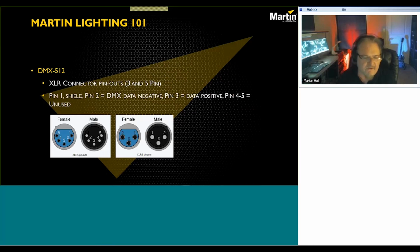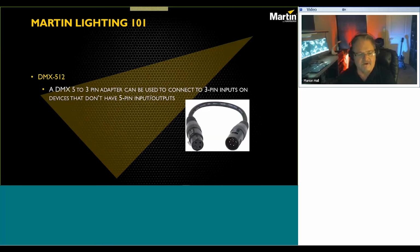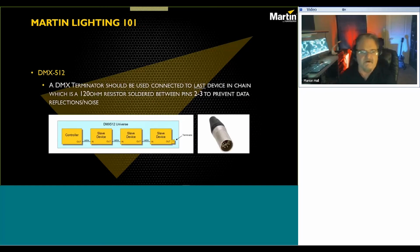And this is kind of what it looks like as far as the pin out. I won't spend a lot of time on that, but you can look that up online. You also have adapters that can go from 5 to 3-pin. If you have a fixture that is strictly 3-pin, you can use an adapter because, once again, you're not using pins 4 and 5 on the DMX protocol.